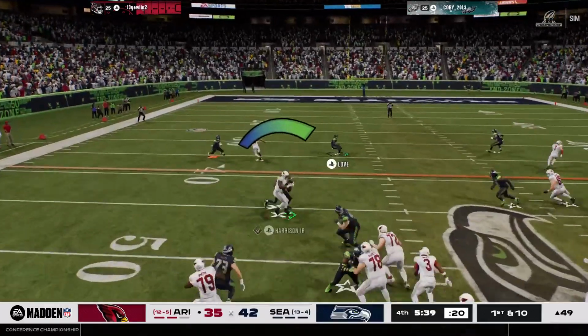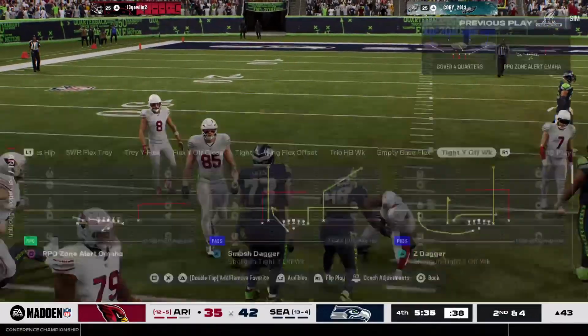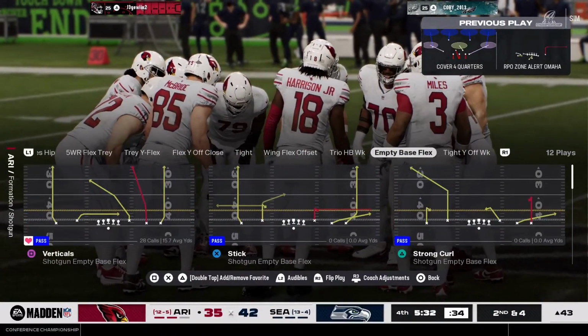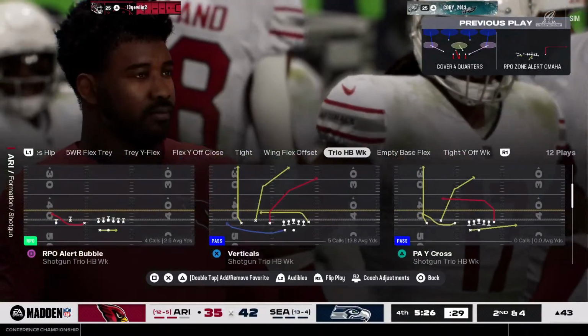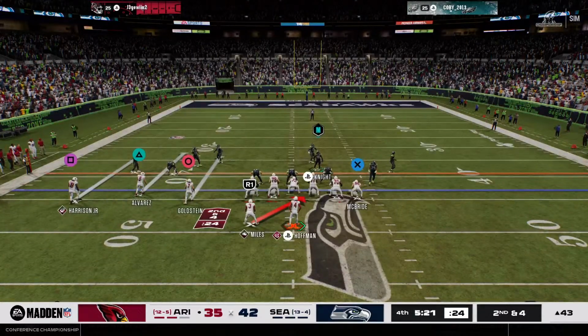To throw here on first down. Connects with Harrison again, and he's short of the first after a mild gain. I'm not going to lie, I know they got a completion, and completions you never turn down, but to make that throw for those yards in double coverage, that's way too much risk for that reward. After a good pickup, they've got 2nd and 4.